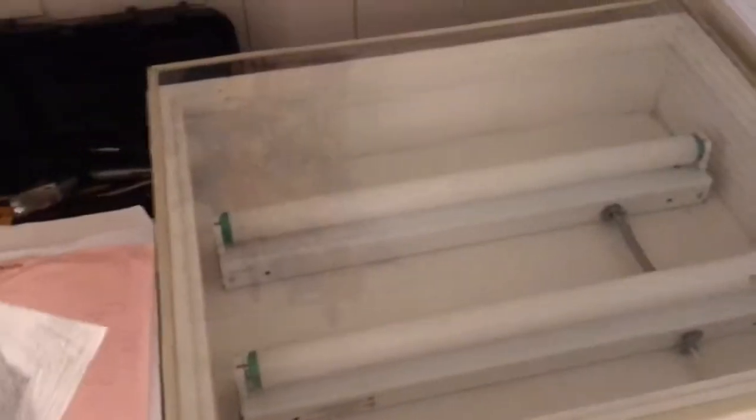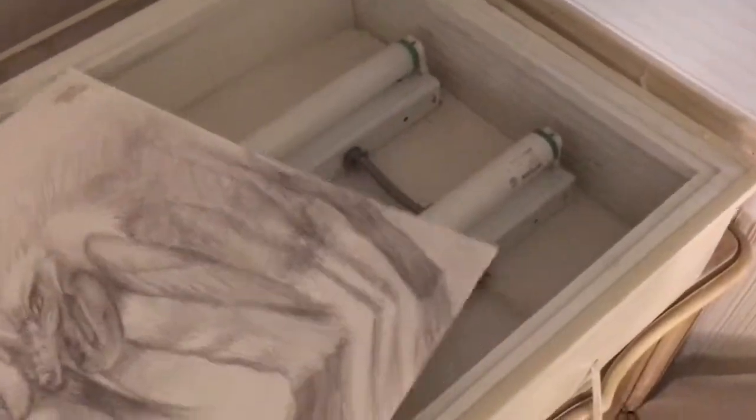Okay, so that's some of the drawings I had just laying on this, my light table. I don't have a proper plexiglass. I just have this piece of glass I was going to use for a frame, and I just set that on there because I haven't bought the plexiglass yet. I've had this thing since college, and I haven't put a proper thing on it. But it works pretty good, even with this glass.